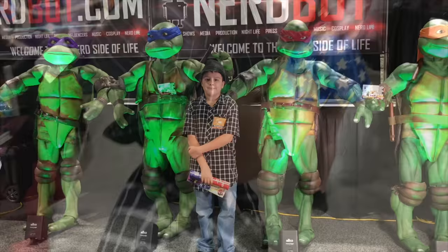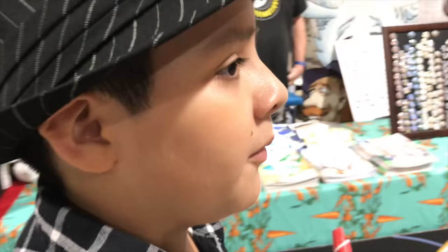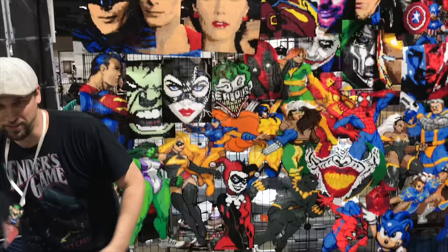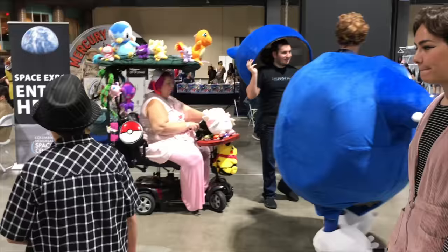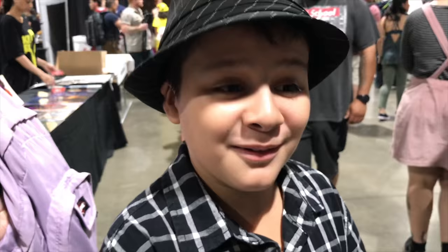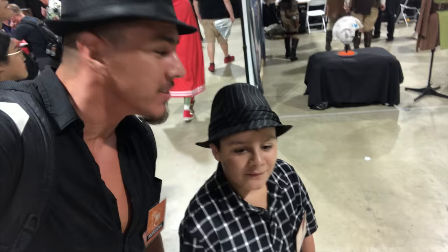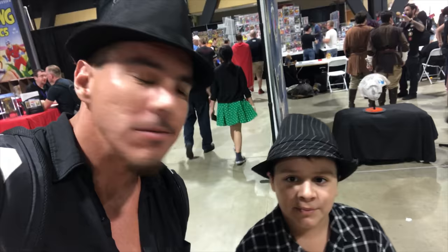We've been going up and down. It's really big, so we just got lost. We've been going through the same booths. I thought that was a plushie. That looks so much like a plushie right there. We're a little lost. We've gone through all this area, I think, like three times. There's a lot to see.